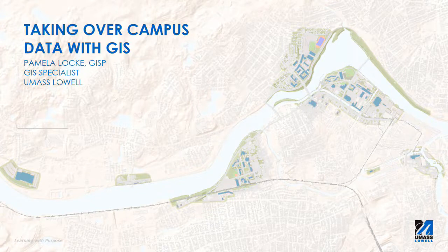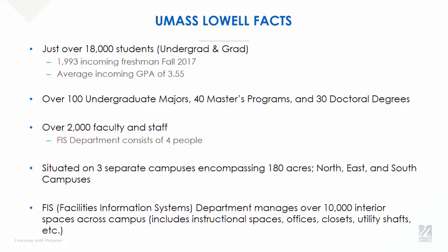All right. So I'm the GIS specialist at UMass Lowell. I started there about 3 years ago, so I'm just kind of getting the hang of the university life. So let's get started. Just a few fun facts. Last year we graduated just over 18,000 students. We have lots of majors to choose from, which draws a lot of students to our school, which is great. We have over 2,000 faculty and staff, and just to give you a comparison, I'm in the Facilities Information Systems Department, and we're only 4 people.